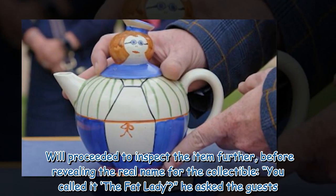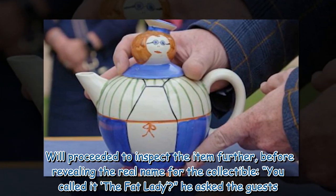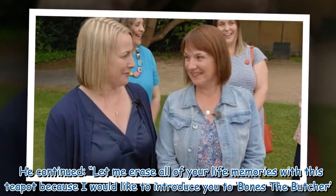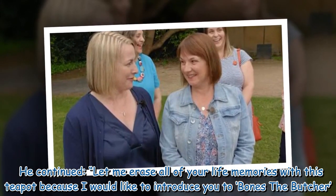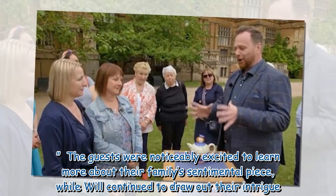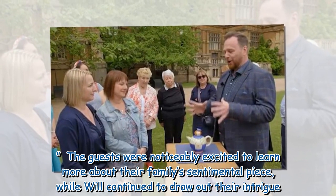Will proceeded to inspect the item further, before revealing the real name for the collectible. "You called it the Fat Lady?" he asked the guests. He continued, "Let me erase all of your life memories with this teapot because I would like to introduce you to Bones the Butcher." The guests were noticeably excited to learn more about their family's sentimental piece, while Will continued to draw out their intrigue.